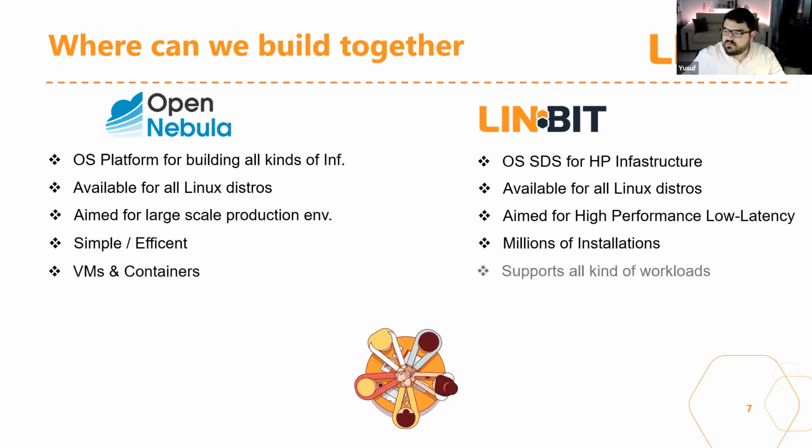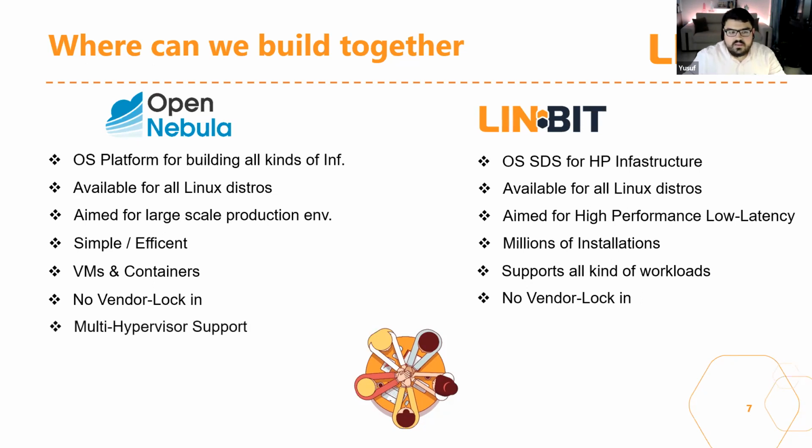OpenNebula supports VMs and containers. This also goes for LINBIT SDS. We are supporting all kinds of workloads and all kinds of infrastructures, including Kubernetes, VMware, KVM, XCP-ng, you name it, and OpenNebula, obviously. Both systems provide no vendor lock-in, so you don't have to stick with one vendor, or you can even create your own machines, just like Andre did. Multi-hypervisor support is there for OpenNebula, and LINBIT, just like I mentioned above, supports almost all operators.